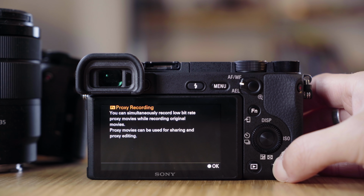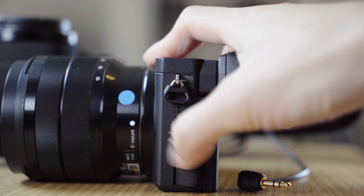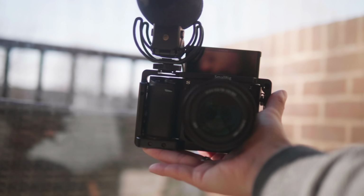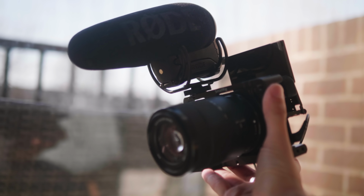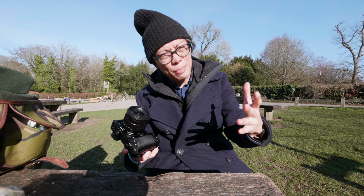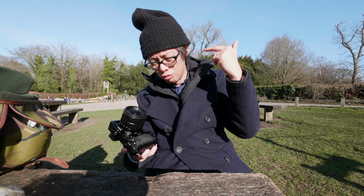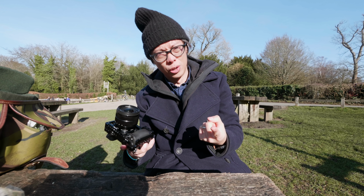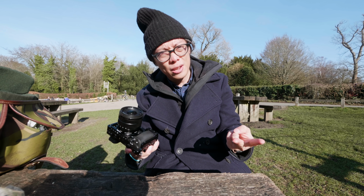Proxy recording for faster editing. Mic input, no headphone jack. But really, are you gonna be monitoring your sound while vlogging? I don't think so. When we're talking about vlogging cameras, of course the big competitor to the a6400 is the Panasonic GH5, the camera that I'm using to film this right now, but that arguably has the better spec because less rolling shutter, in-body stabilization.